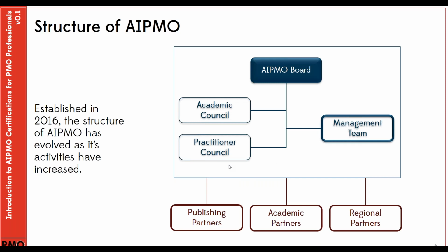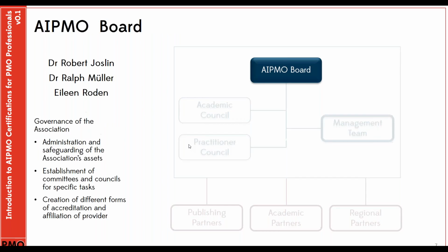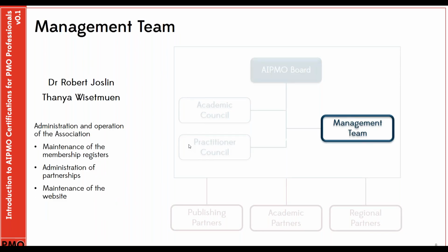And we've got an AI PMO board and a couple of councils in there, a management team, and a number of different partners. And we'll take you through these one at a time. I am just going to flick through these quite quickly because I really just want to give you a flavour of where the AI PMO is in terms of its structure. So the first one, which we flicked back through a bit too quickly, is at the AI PMO board level.